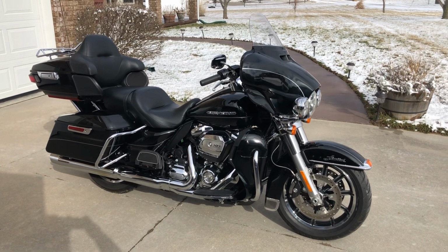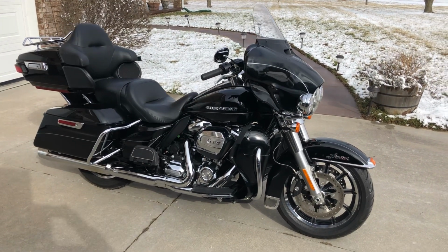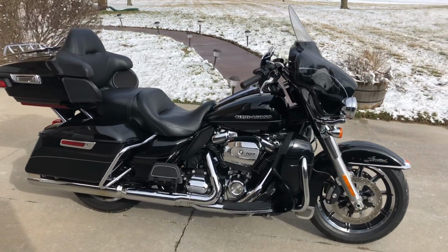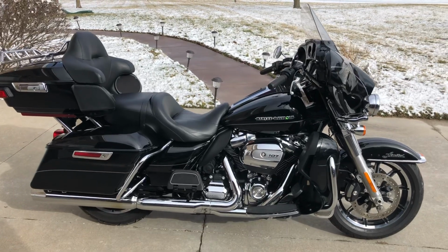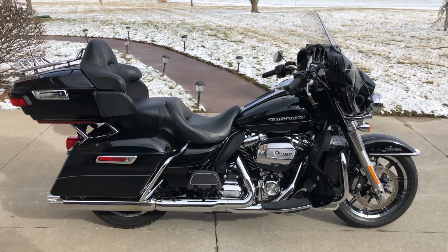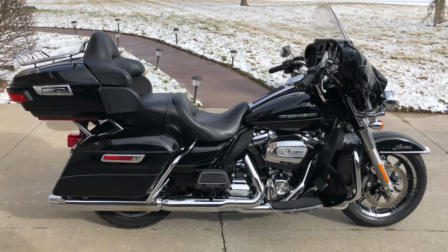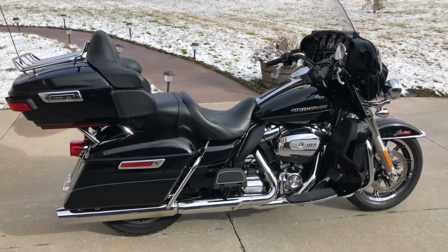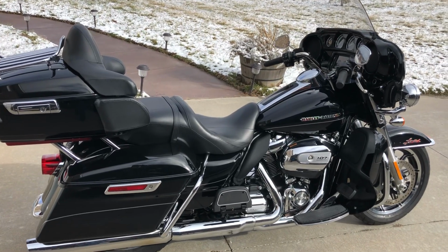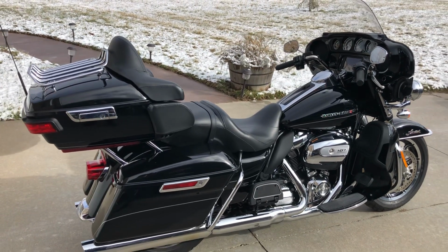This is a 2017 Harley Davidson Ultra Classic Limited. A fantastic touring bike. The color of this Ultra Limited is vivid black with gray pinstriping. The bike is in excellent condition.